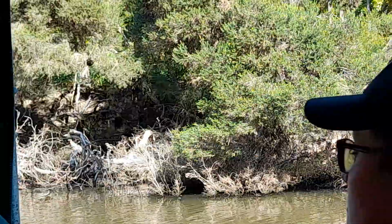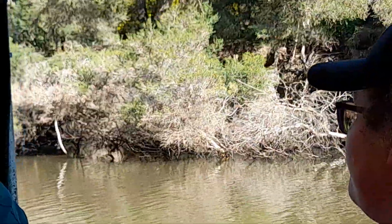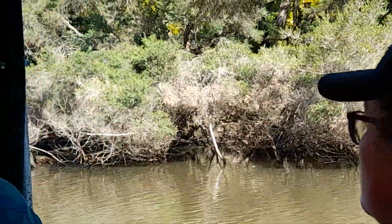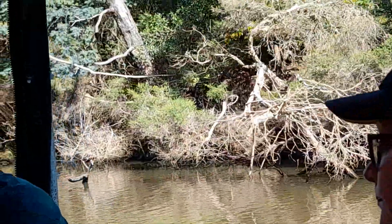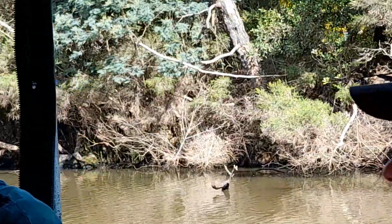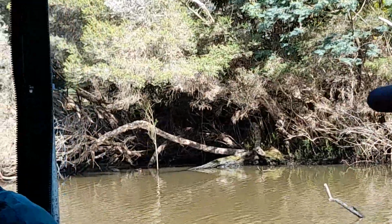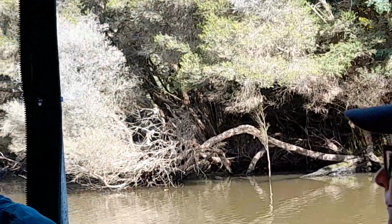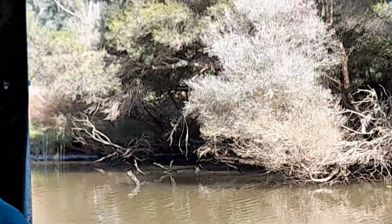So see the reeds coming up now? Yep. And you'll see a log coming into the view up the front. Yep. Now, and just upstream, you'll see another burrow. Oh, yeah. See the log? Yes. See the log there? Yeah. And then there's a burrow just... the water's quite low today. See the burrow straight through there.